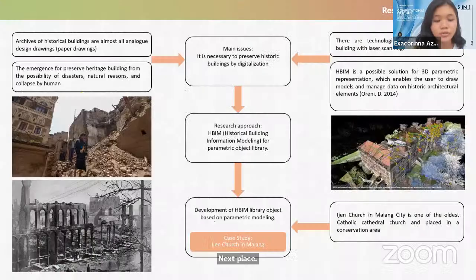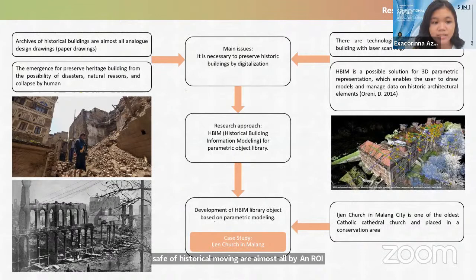Before we go to the substance, I would like to share the research background with all of you. First, archives of historical buildings are almost all analog or paper design drawings. Also, some heritage buildings in the world have been damaged or destroyed, erasing 1,000 years of culture and history. So there is an emergency to preserve heritage buildings. Recently, there are technologies to scan historical buildings with better accuracy using laser scanning. And there is a development from BIM, which is HBIM, which according to Oreni in 2014 is a possible solution for 3D parametric representation, enabling drawing models and managing data on historic architectural elements.